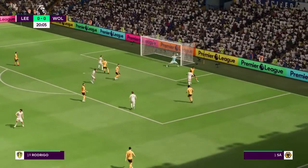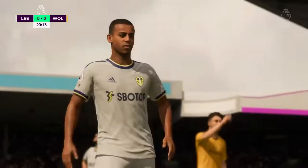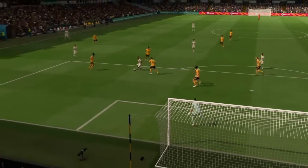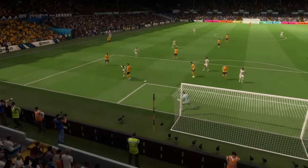Must take the lead here. Oh, he's been denied. And they remain locked together. Well, that's a good save, but really he should have scored from there. That's a big chance.